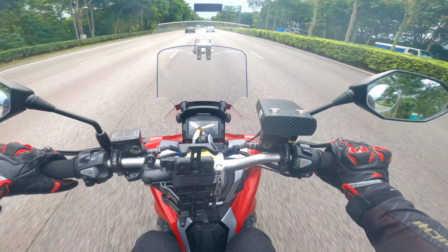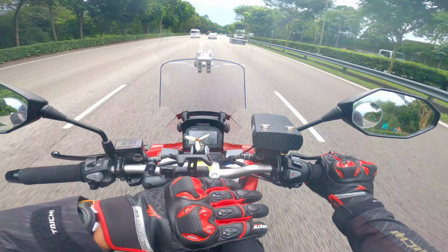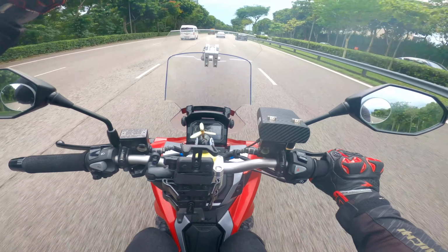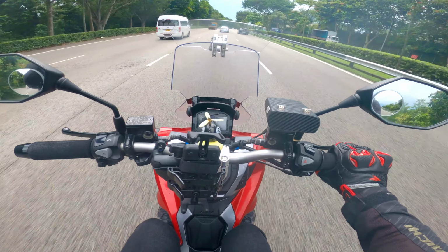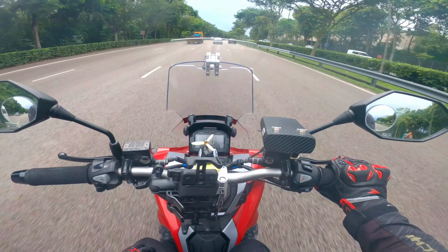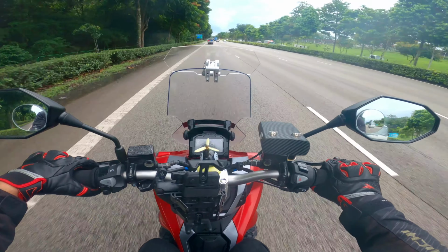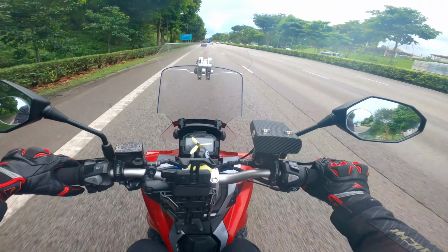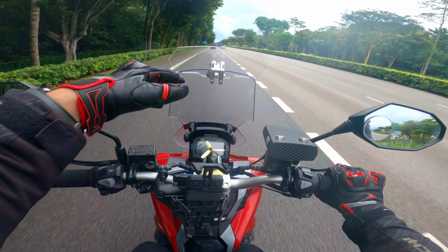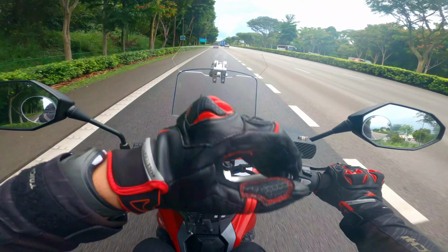Okay, we're good. So the wind, actually you don't feel the wind right here. You start feeling the wind, which is roughly around here, and it's hitting the top of my helmet. Therefore the wind noise is reduced. As you can see, the vibration is not caused by the wind. When I hit the bump, the bike will bounce up and down, and then eventually this thing will vibrate.